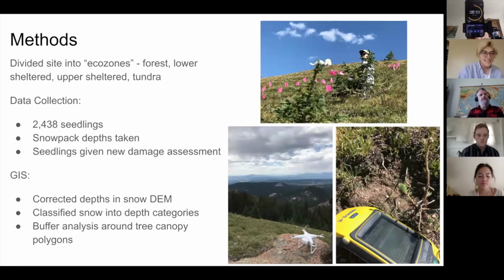So methods. Okay, so we divided the site into ecozones: the forest, the lower sheltered, the upper sheltered, and the tundra. The forest is marked by the kind of obvious line of dense trees and when they start scarcing out. And then the tundra was marked by the lowest elevation of windswept trees. For data collection, we marked 2,438 seedlings exactly. And the seedlings were defined as above 10 centimeters and below 50 centimeters. And we did this in the summer of 2017 and 2018.